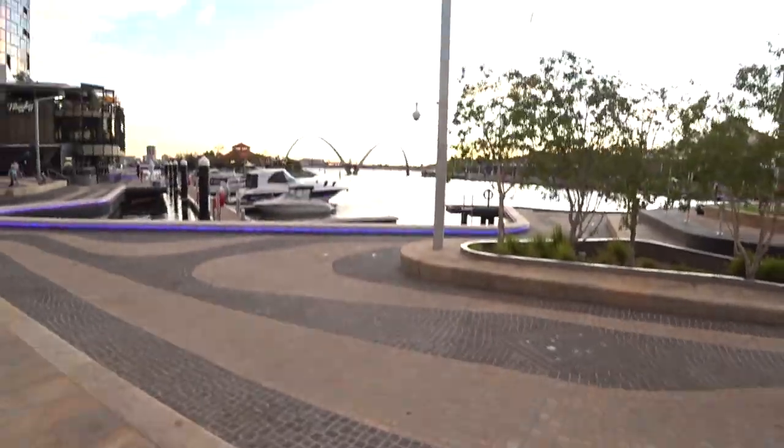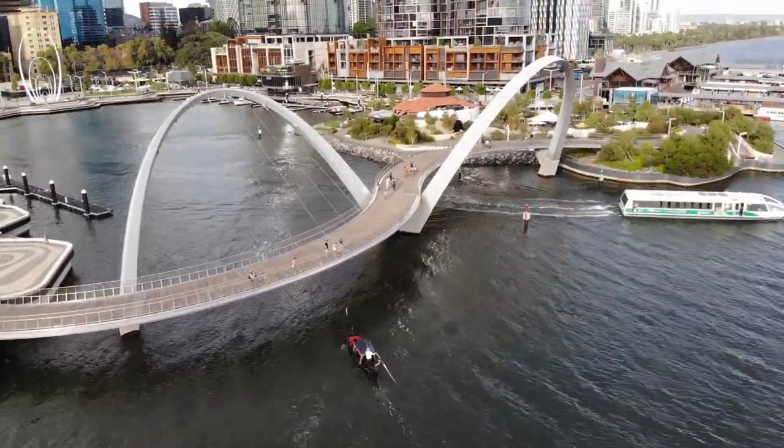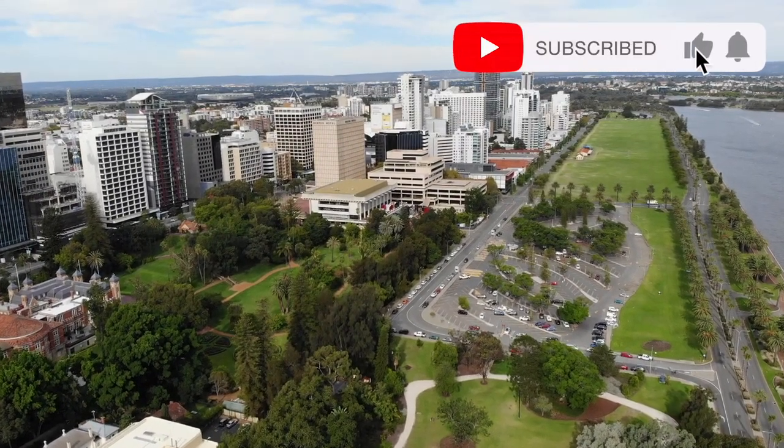Hey everyone, what's up? Since we are already sketching here at Elizabeth Quay, let's spend a few weeks sketching here in Western Australia. Everyone, this is Alvin Mark. Tune in to the next few episodes where I will be spending some time here in Perth. It's been a while since I've been here, and for some of you, you know that my family lives here, so it's gonna be great connecting with them again.